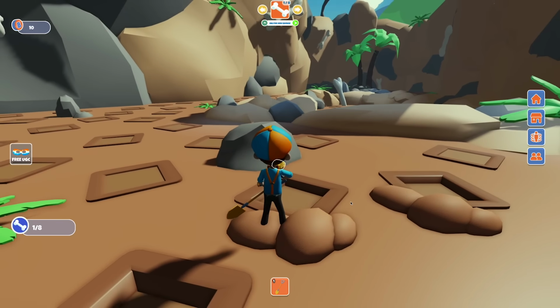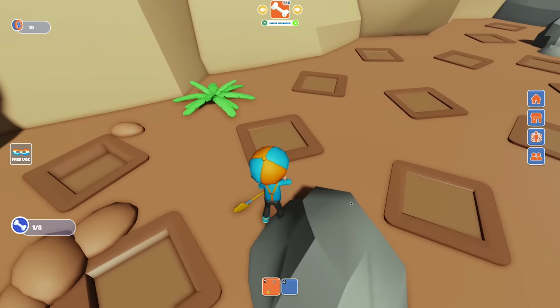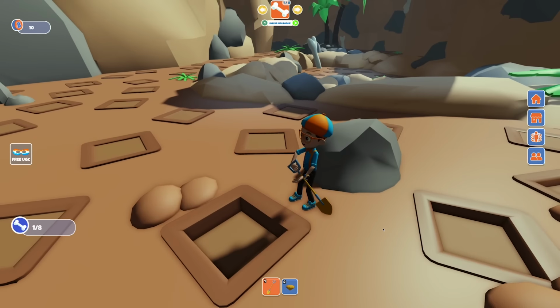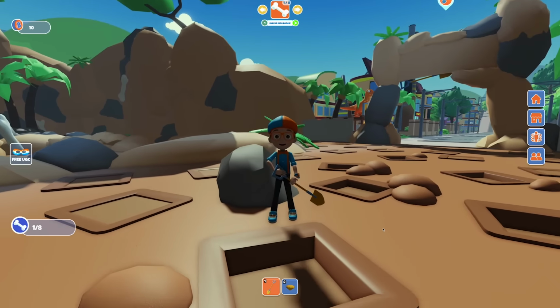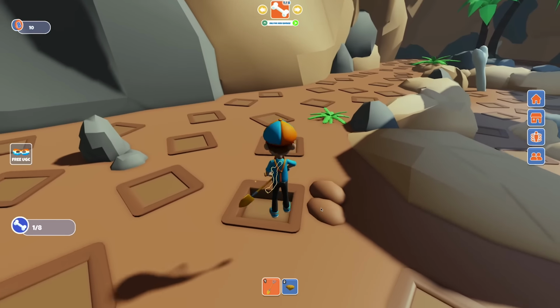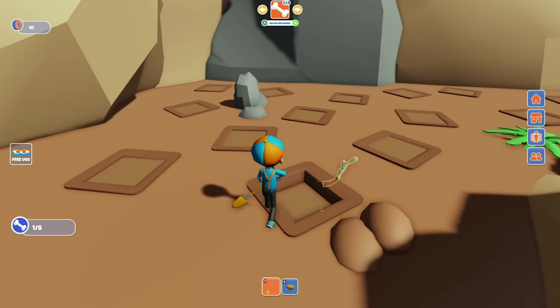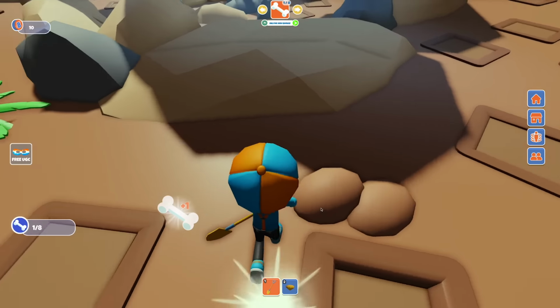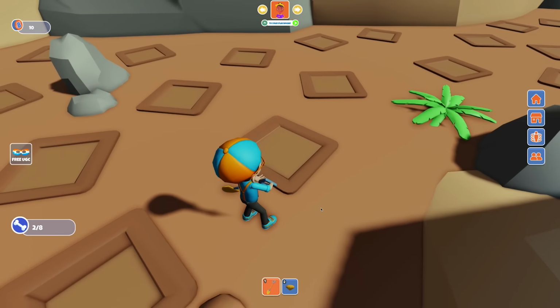An orange gemstone. Orange is one of my 2 favorite colors. Do you know my other favorite color? Yeah, it's blue. Let's try this one over here. Hey, it's another bone. Yeah, I'm so excited. Okay, we have 2 bones.